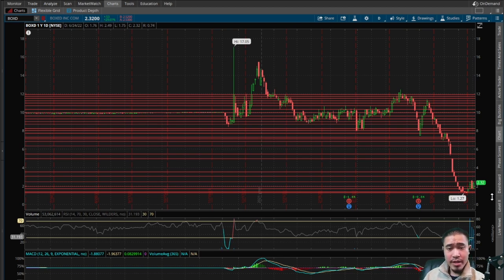RSI is currently at 31, so no longer in oversold and undervalued territory, but still pretty much there. According to the RSI, the current price of 230 is below fair market value, should be much higher, so this could be a good buying opportunity, not financial advice.